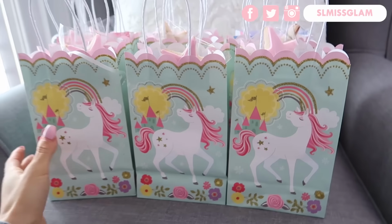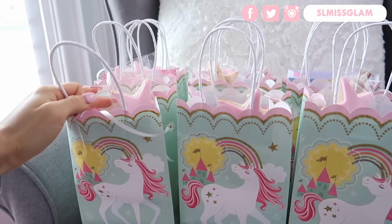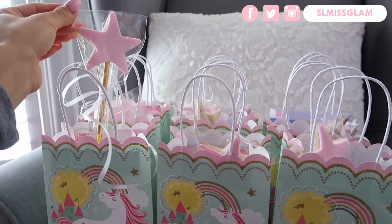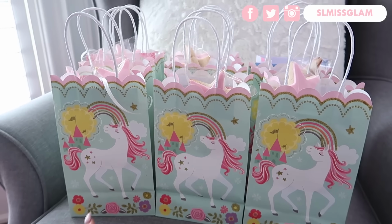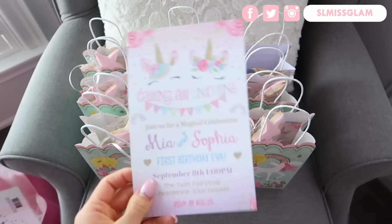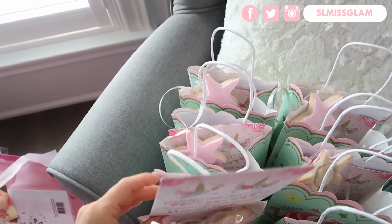Right here, these are the unicorn bags I'm talking about. So these are actually their gift bags for the girls. So I have the little stars that Trish made here. These are actually little cookie ones that she made, which are so adorable. I freaked when I saw those. And these bags are from the party store. I also put their little invitations here in the bag, which I thought would be really cute to keep. And of course, it goes with the unicorn theme. So I'm gonna put that back in here.